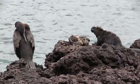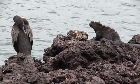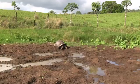These animals show us the importance of biodiversity in an ecosystem and are able to provide us with important information about the world we live in.